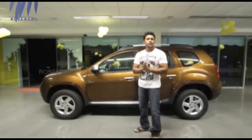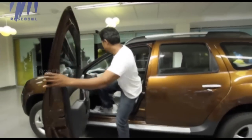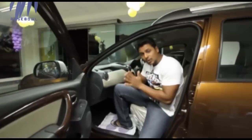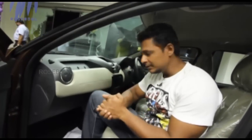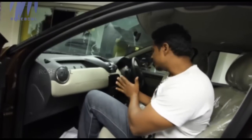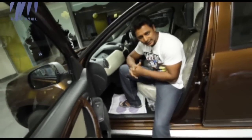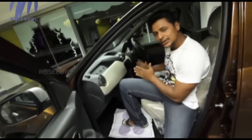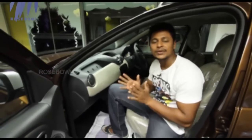Speaking about the interiors of the Renault Duster, let's check it out. The interior is dual tone in color, beige and grey. The seats are wide enough to comfortably seat 5 people. And the interior looks like any other sedan with the only difference of a vertical central console. The driver's seat is 7-way adjustable with tilt steering option. And the seat is high enough to make you feel like you are driving a premium SUV.